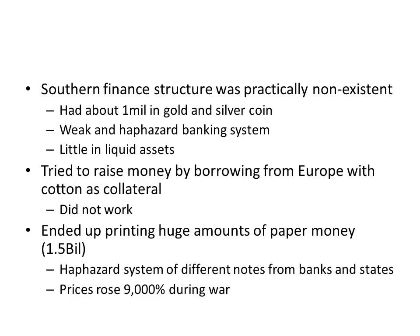And the haphazard system of different notes from different banks and states is going to be really causing economic chaos, and prices are going to rise 9,000% during this war. And you have to think about what that really means. When something rises 9,000%, it's going to cost $1 in the first year of the war. It's going to cost 90 at the end. That's the kind of massive increase in prices we're talking about, and that's going to cause a lot of economic chaos.